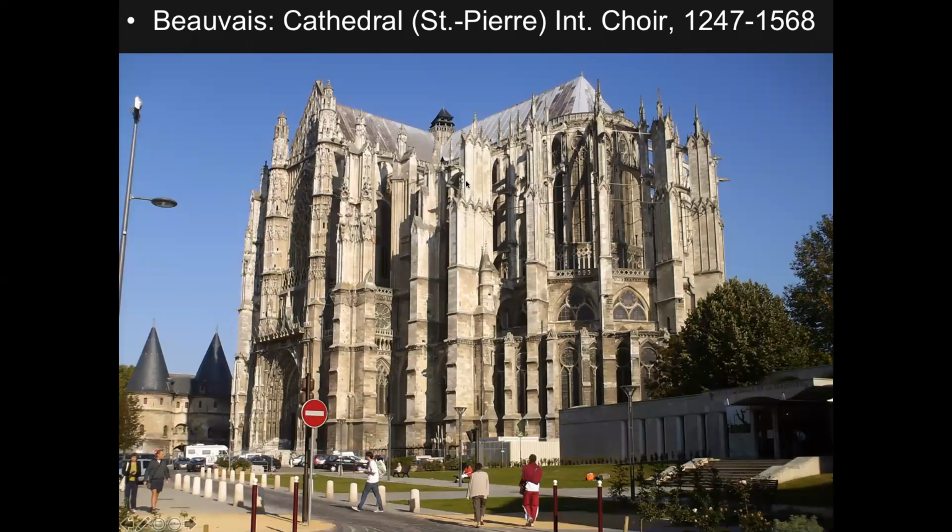So this is modern day Beauvais. It's now well supported. You can see some of the extra supports that are added with some modern technology on the inside to stop the thing from collapsing. But this is kind of like the peak of how high you can go with one of these buildings.